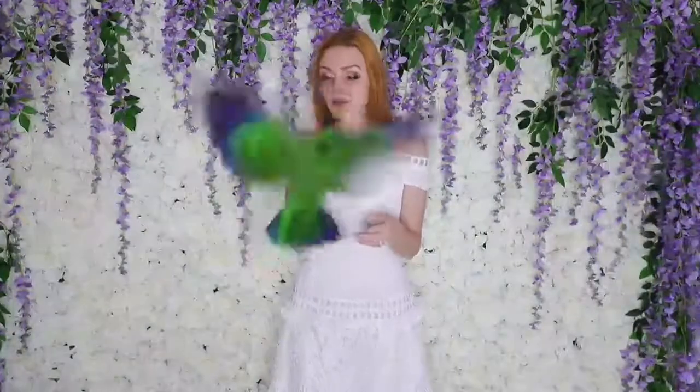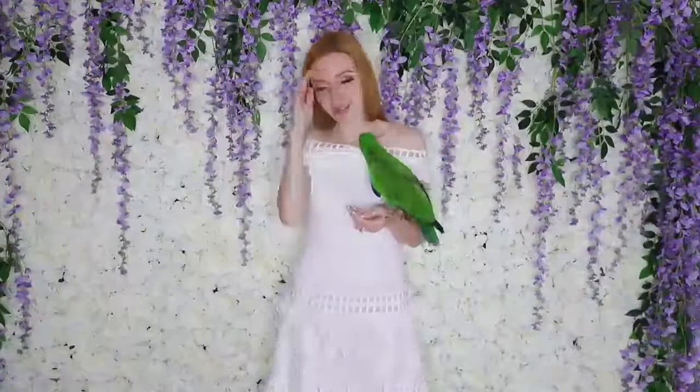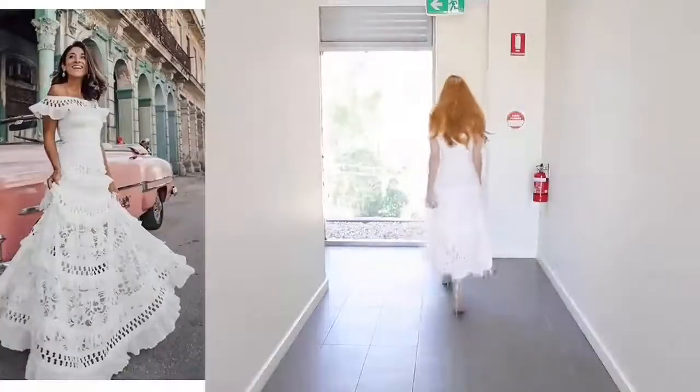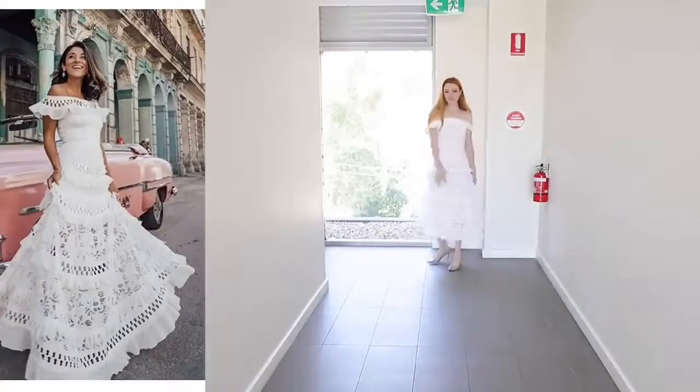Okay, so I see where this one was going. I see what they were trying to do with it. A terrible execution. I think I got this in either a small or a medium, and I'm really, really struggling here. This is so tight. If only this top part was elastic. Now, I reckon I could cut it down the back maybe and put lace to get a little bit more room. Lengthwise, it's an all right length.